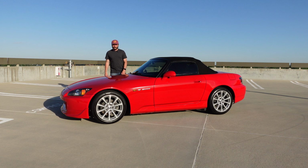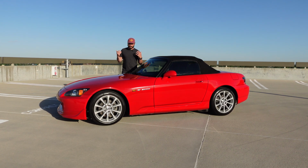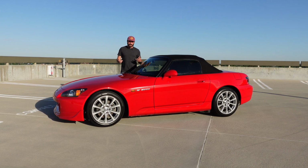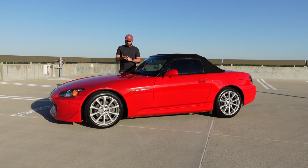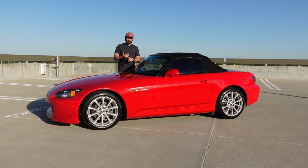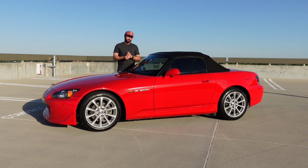It's very slow. And lastly, I just can't imagine life without an S2000. The fact that I went this long without one, I don't know how I ever survived in life. Now I've noticed more happiness, a better work-life balance. I feel healthier. I'm not depressed. And overall just life is awesome.